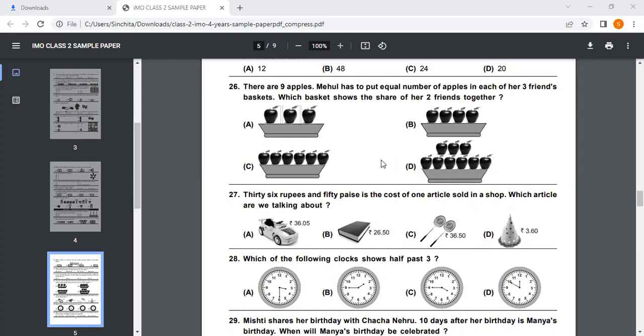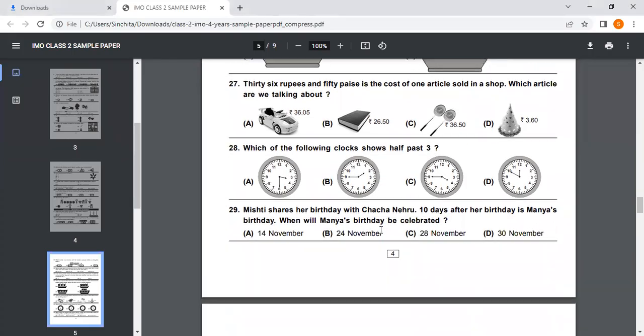Srinjay, option C, 6. Very good. Excellent, Srinjay. Okay, now both of you do sum number 27.